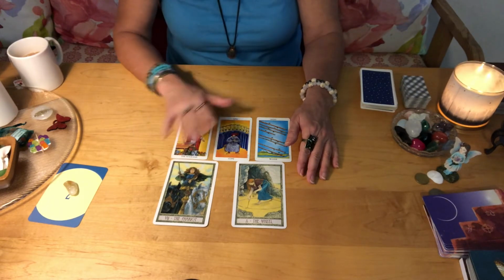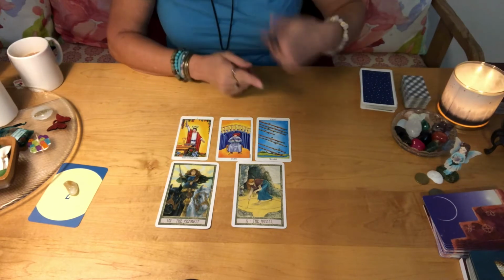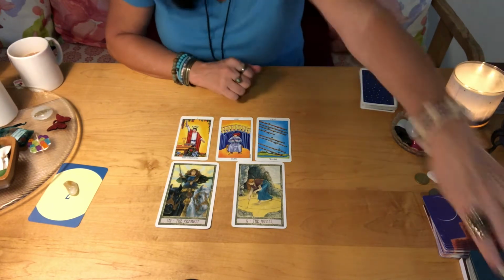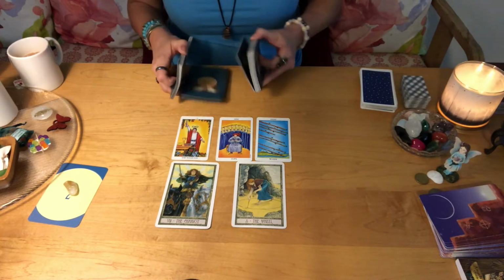And that's the only thing that you should be focusing on at this time. It's happening for you right now. So this is a definite yes. I don't know what else to say about that. It's just whatever it is that you desire, it is happening.